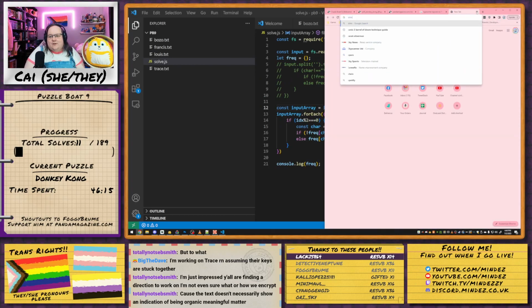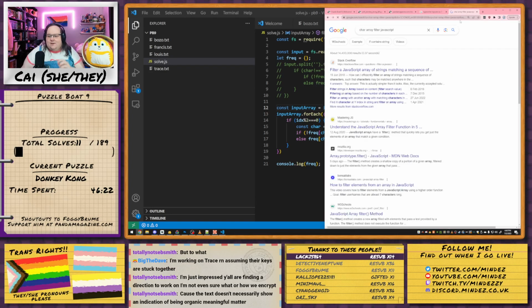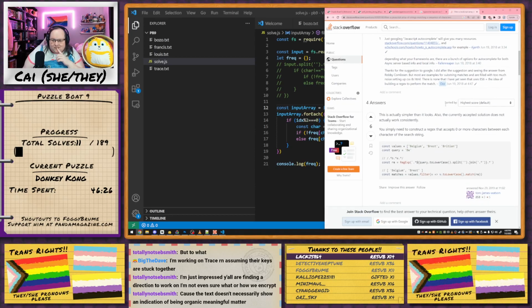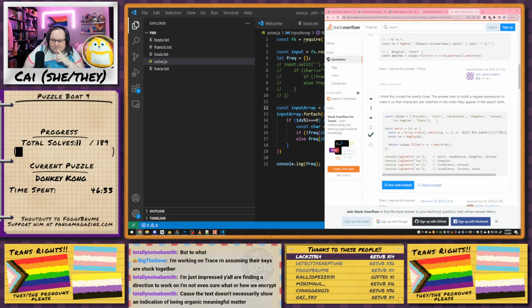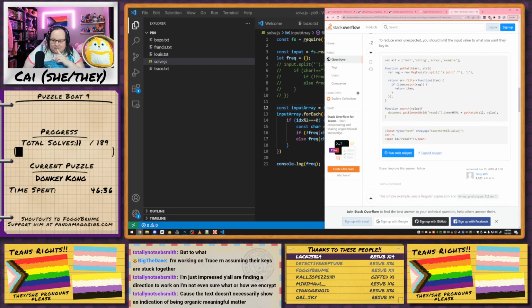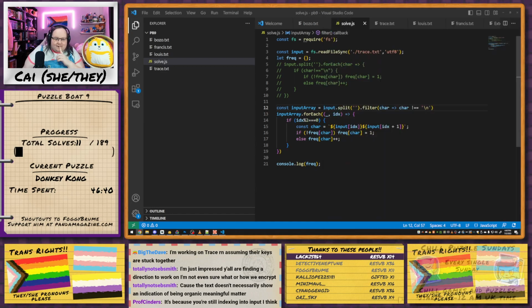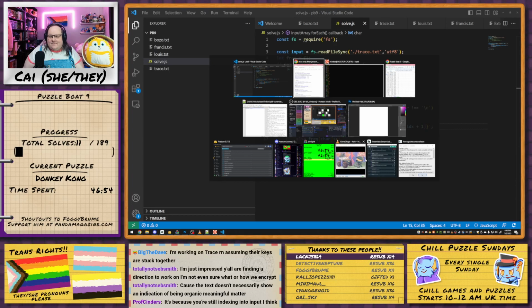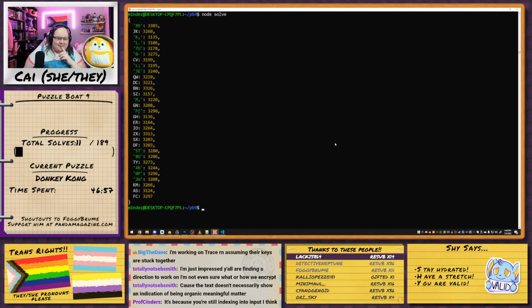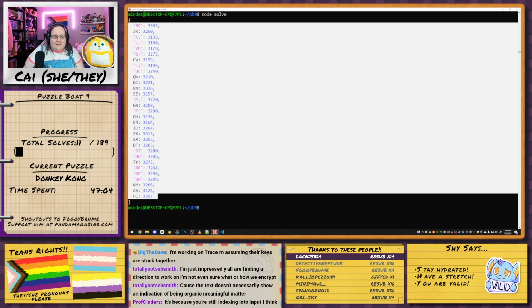Array, string, array filter, char array filter, JavaScript. That's all regex stuff. The slash n's in the input. Oh, yep, thank you. That makes sense as to why it didn't work before as well. There we go. Okay, so these are all the differences. There's no two tiers here. These are all the same frequency.